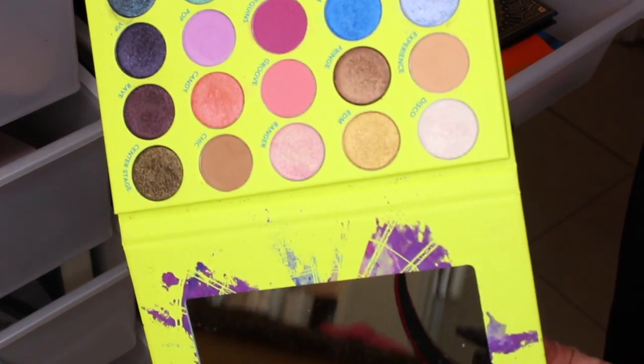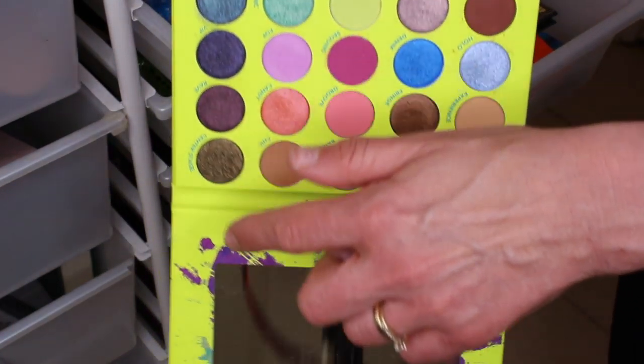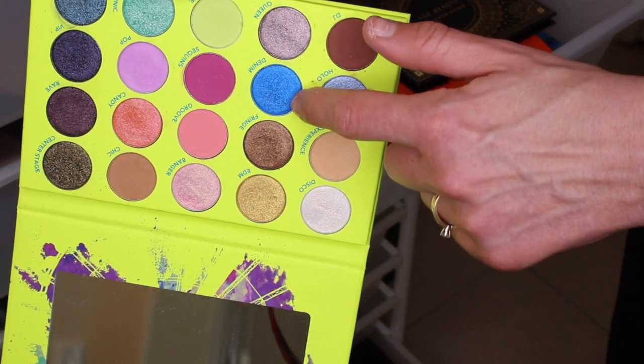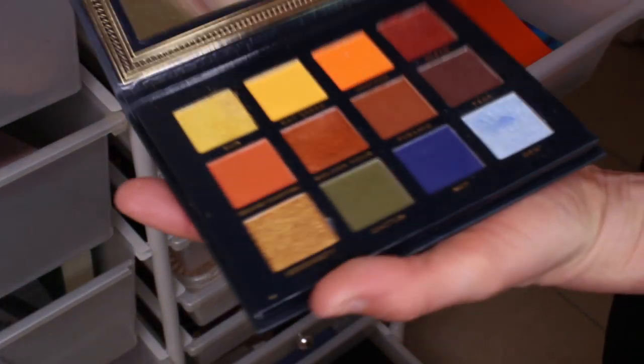BH Cosmetics palette that I reviewed recently, love it. But to me, it has way too many dark shimmers and metallics and not enough dark mattes. So I wish this were all mattes like this. I wish this was a matte, but it's all metallic. So again, I have to play with this more. Love this one. I just ran out of space.